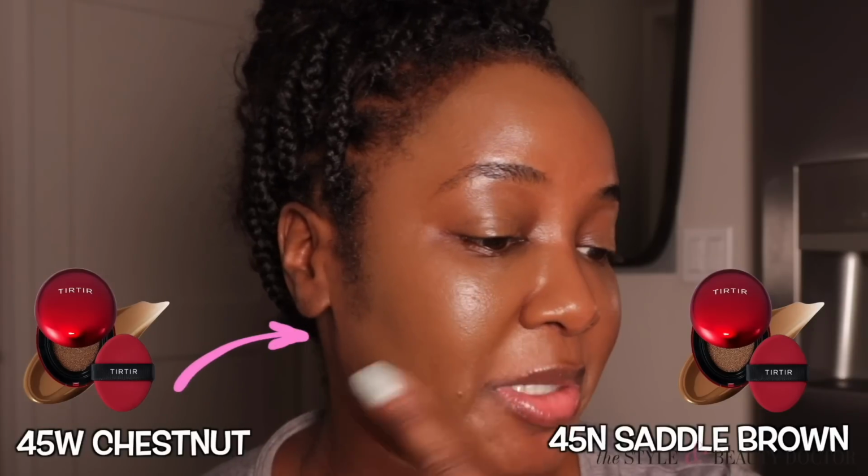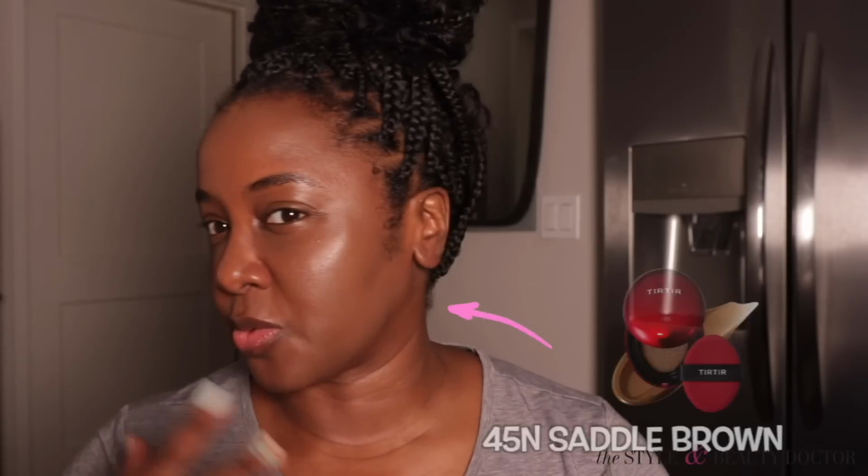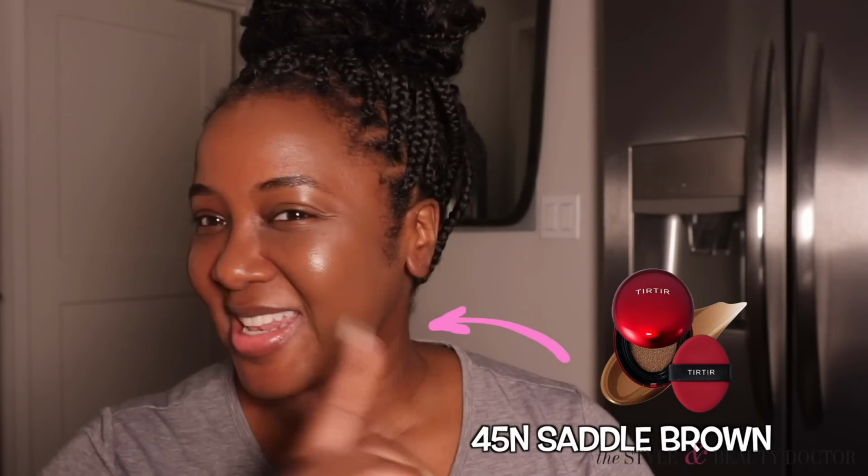So 45W, 45N. I'll try the ebony. I felt like it might have been a little too deep, but I also thought that this one at least would kind of match. Let me look in the mirror and I'll be back. All right, so I removed the 45W from this side, so we just have the 45N, and it's okay. Let's try the ebony. I feel attacked.